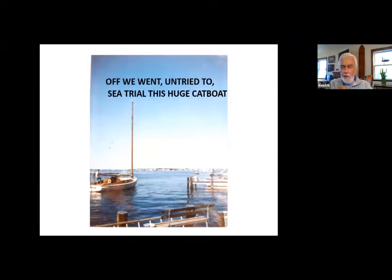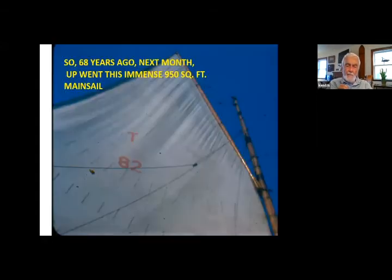Well, you know Barnegat Bay, many of you, I'm sure. In the afternoon in summer, this was in July, it blows up on Barnegat Bay. That sea wind comes in, drawn in by the warmth of the land. And we raised the sail 68 years ago next month. Up went this wonderful sail, original Schotel mainsail, incidentally, with the original T82 on there.